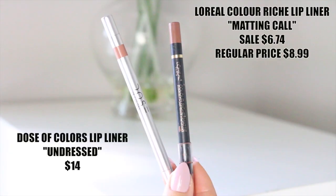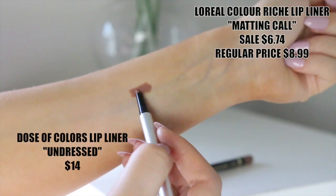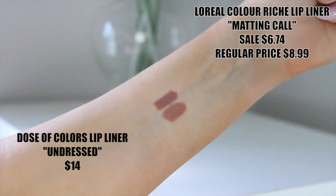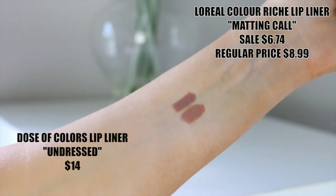Then the closest drugstore dupe that I could find to this lip pencil is the L'Oreal Color Rich Matte Lip Pencil. This one is in the shade Mating Call or Matting Call because it's matte. Get it? Okay. Anyways. Yeah, I love these L'Oreal Color Rich lip pencils, and they're also really nice and creamy. So they're very, very similar, these two. Let's just go ahead and apply these lip liners and compare.